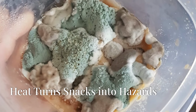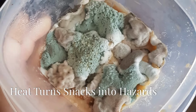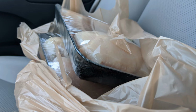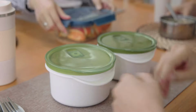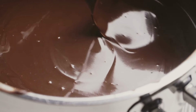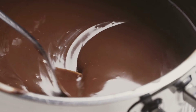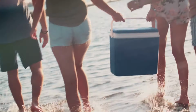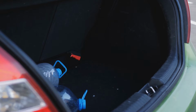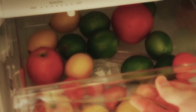Heat turns snacks into hazards. The intense heat inside a parked car can quickly spoil perishable food items. Leaving groceries in a hot car can lead to bacterial growth and food poisoning. Imagine the unpleasant surprise of opening a container of spoiled yogurt or finding your chocolate melted into a gooey mess. It's best to transport perishable food in a cooler with ice packs. This will help maintain a safe temperature and prevent spoilage. Always refrigerate perishable items as soon as possible after purchase.